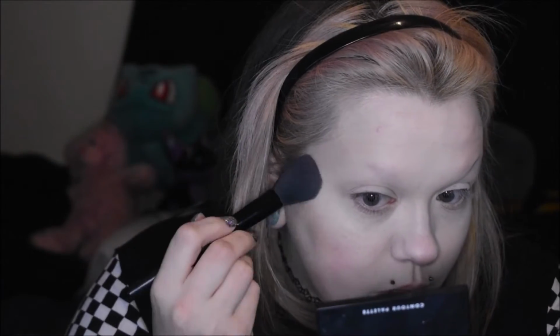This is the light to medium one. I usually use between these two shades, the darker and the lighter one. This one's too warm for me, so I usually just go with one of those, but I'm probably just going to do the lightest one and dip in once into the dark just to mix it so it's not as dark. Just carve out my cheekbones a little bit.